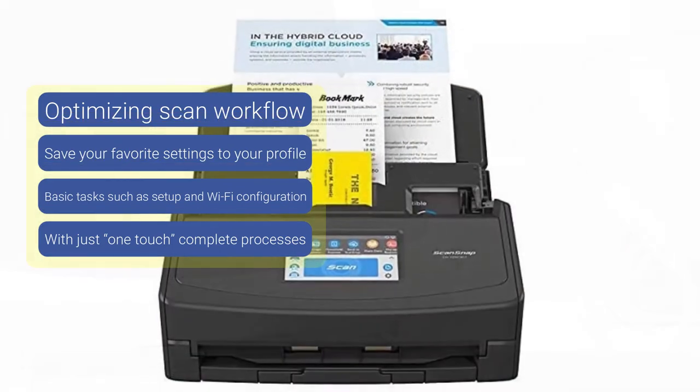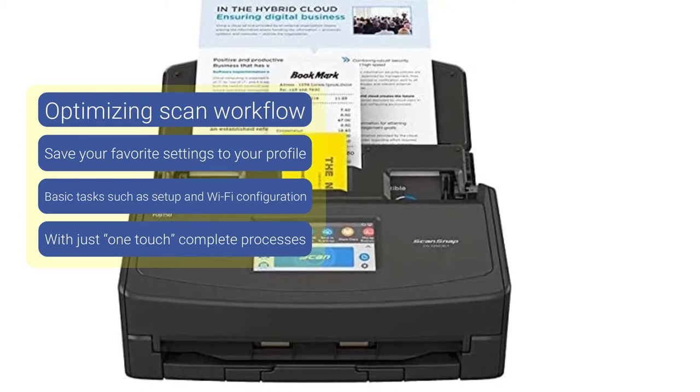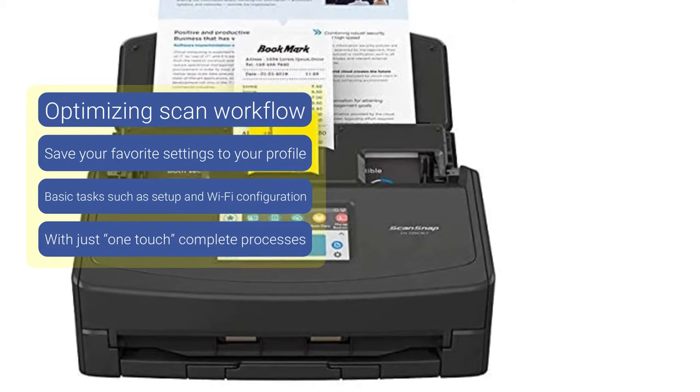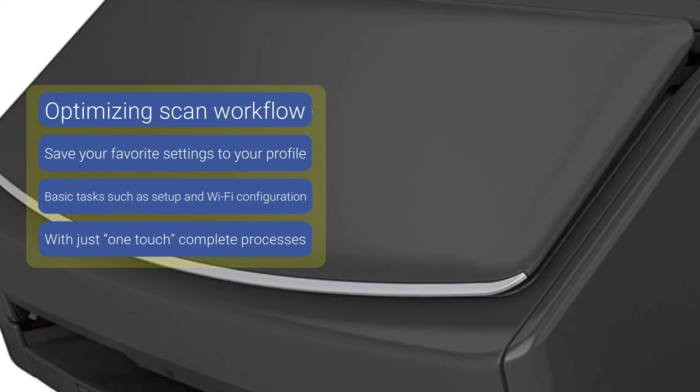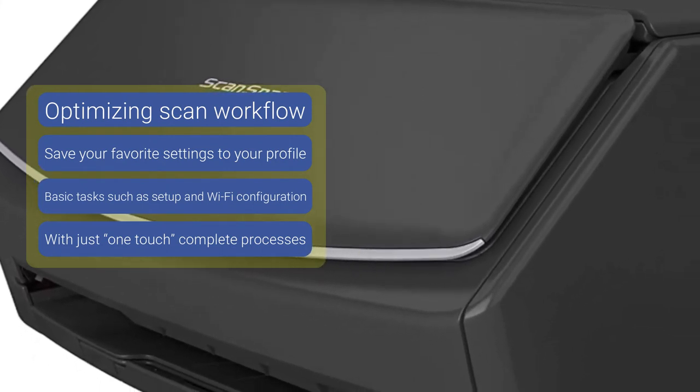With Access Point Connect and Direct Connect modes, users can place the new scanner anywhere that is most convenient for them. Included is new ScanSnap Home software that combines all the popular functions of our business card, receipt, and document management apps into one interface for easier management and editing.